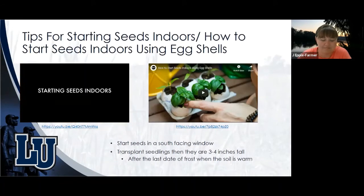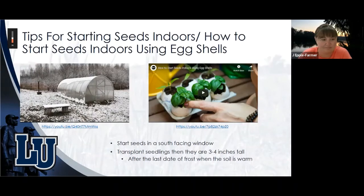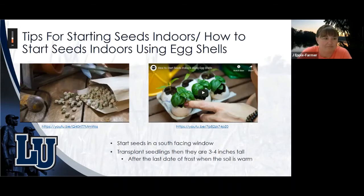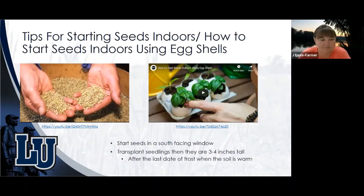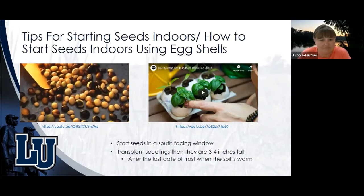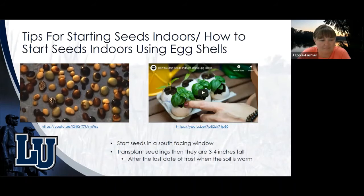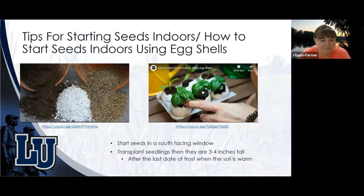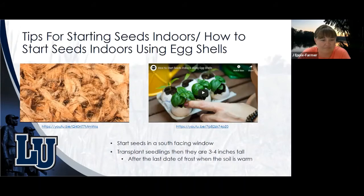Starting seed indoors as early as 10 weeks before the last frost gives you a jump on the growing season. Start by gathering everything you'll need. Use only good fresh seed, carefully chosen for your particular needs and growing conditions. Start in a planting mix or a soilless mixture of peat and vermiculite or other mediums like coconut coir.